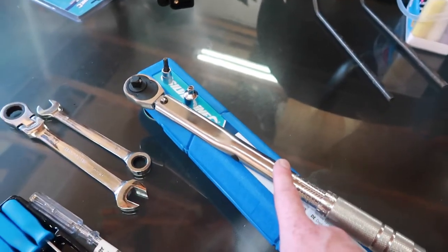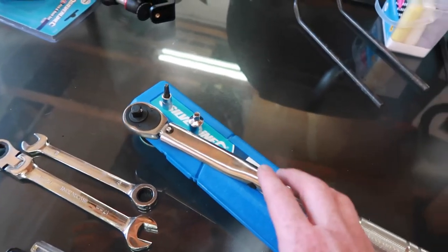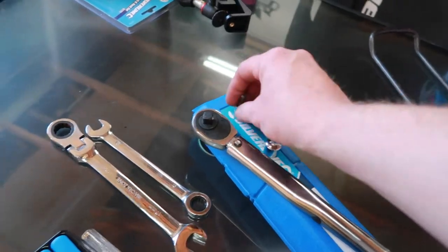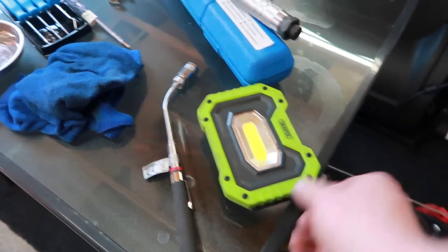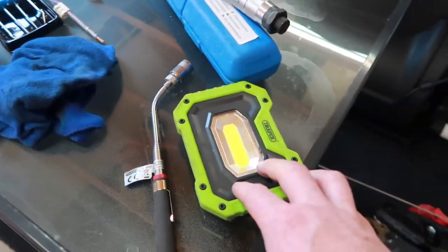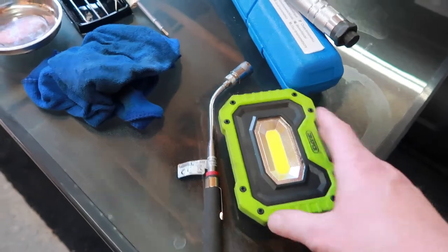Then you've got your torque wrench to put the three bolts back in at the correct torque settings, with a wee adapter and a T30 torque bit. Then you have your LED inspection lamp and a wee LED magnetic torch as well. These are just to check for leaks and make sure there's no fuel leaking out of the system.